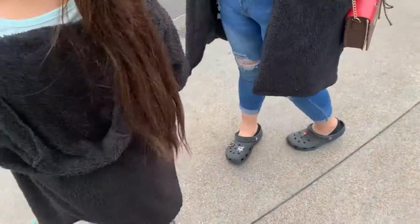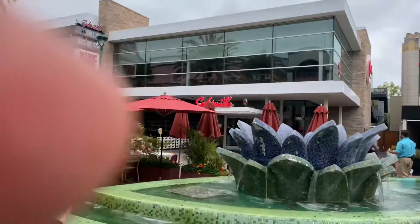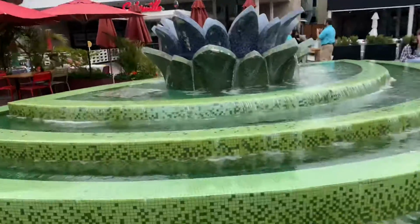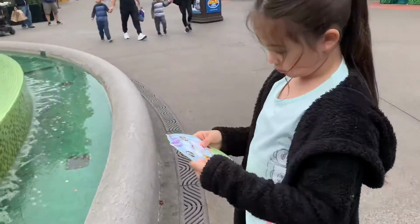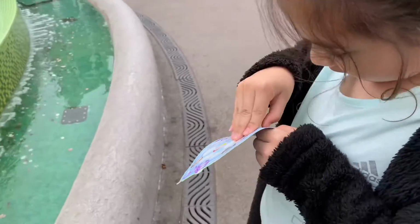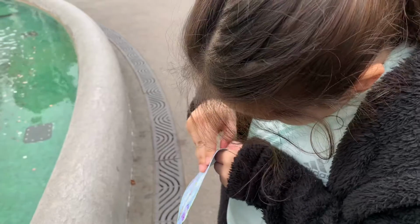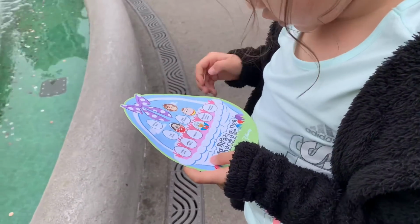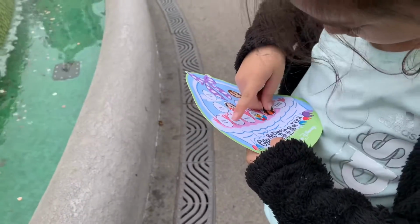Oh, Swissville. Goofy! You see Goofy, Swiss? Goofy right there! There you go. Come on, just stay right here. Goofy! Come on! I found you, Goofy! Okay, so which one is it? Swissville. There you go. I found you, Goofy!